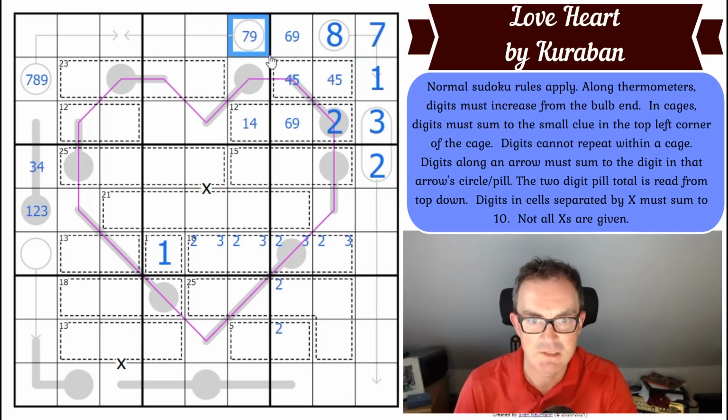That's a 1. That's become a 9. That becomes a 6. That becomes a 9. That becomes a 1.